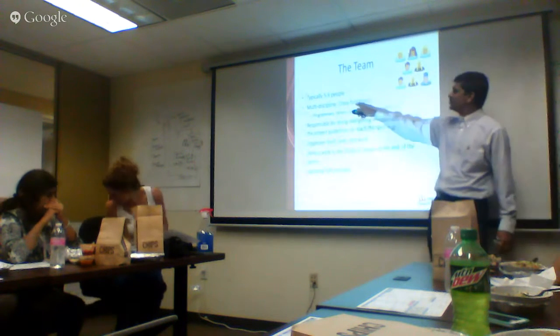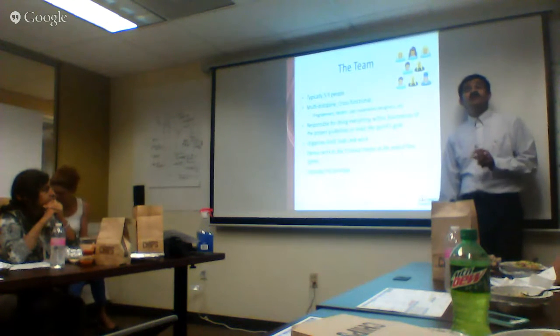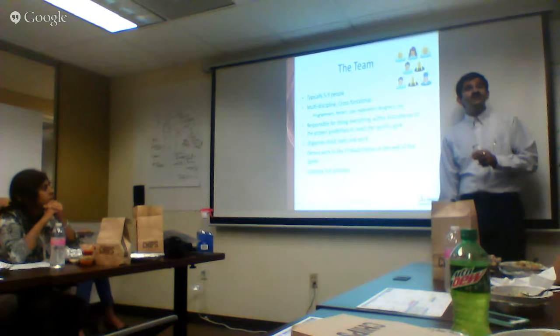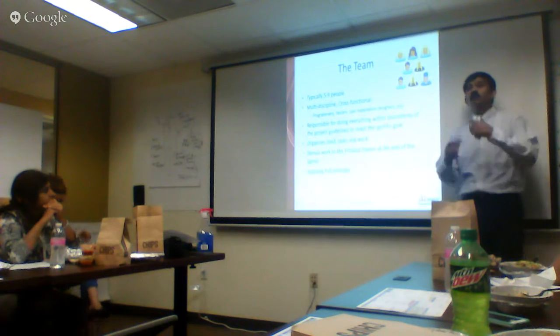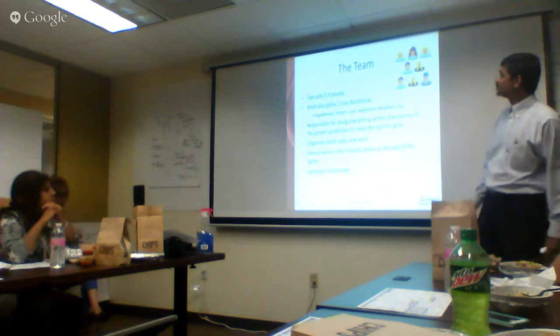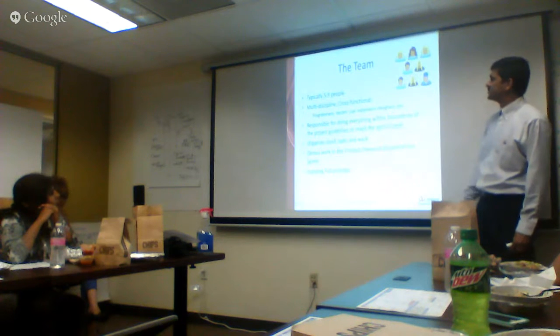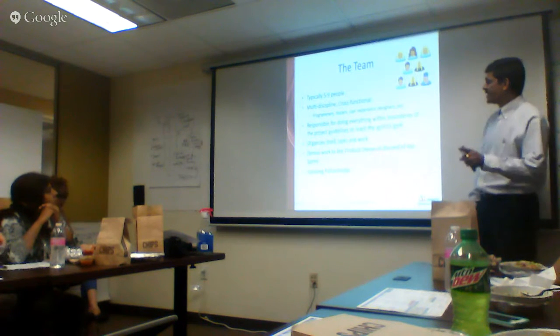Team is typically 5 to 9 people. Multidisciplinary, cross-functional, a very important point. BA must do the work of tester. Tester must do the work of BA. You are cross-functional in an Agile team, in the Scrum team. Responsible for doing everything within the boundaries of the project guidelines to reach the sprint's goal. It organizes itself and its task work.